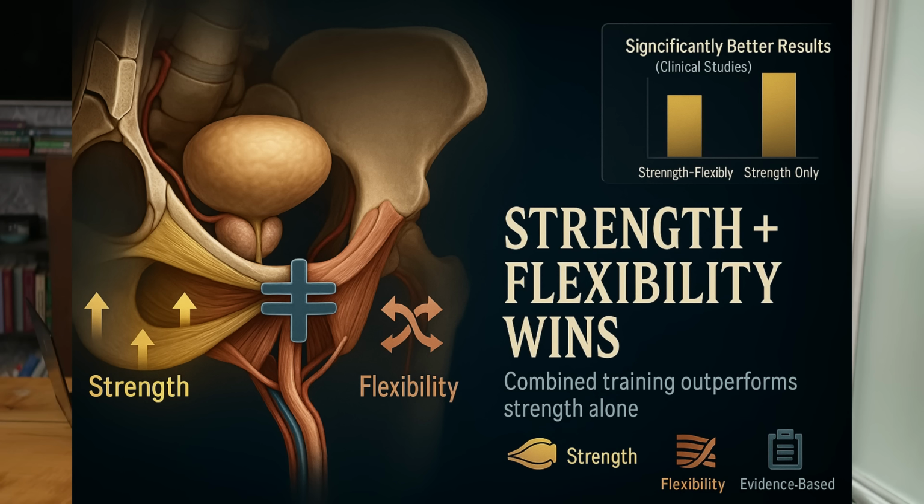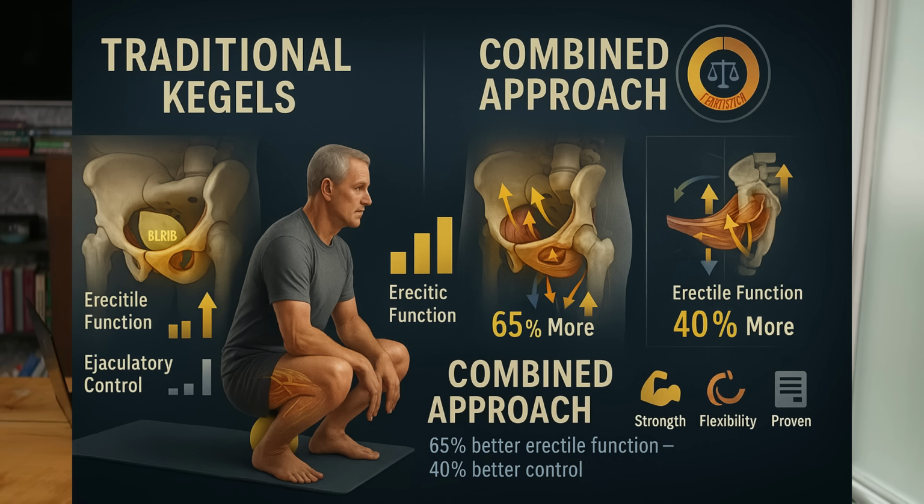Clinical studies show that men who combine strengthening exercises with flexibility training see significantly better results than those who only focus on strengthening. A study published in Neurourology and Urodynamics followed men doing traditional Kegel exercises versus men doing combined strengthening and stretching routines. The combined approach group showed 65% better improvement in erectile function and 40% better improvement in ejaculatory control. Here's my recommended routine for optimal pelvic floor health.